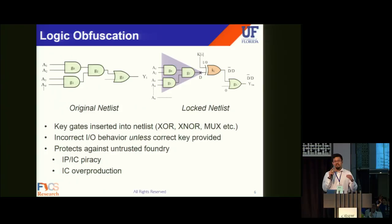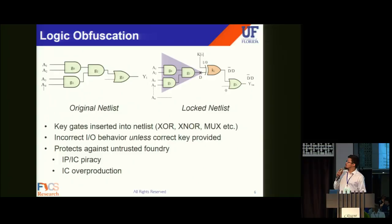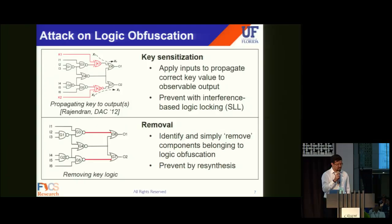So it can protect against an untrusted foundry or a reverse engineer in the supply chain who does not know the key but still wants to pirate your design. It offers some level of protection against those threats. However, the concept itself is pretty simple, but there have been some attacks proposed on such gate-level protection techniques. The first attack that was proposed is based on a simple key sensitization technique.